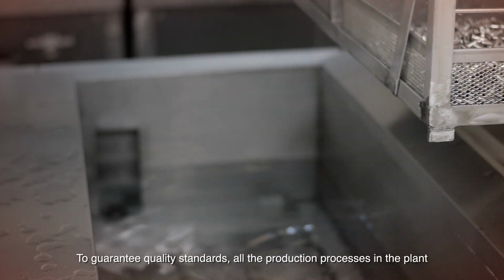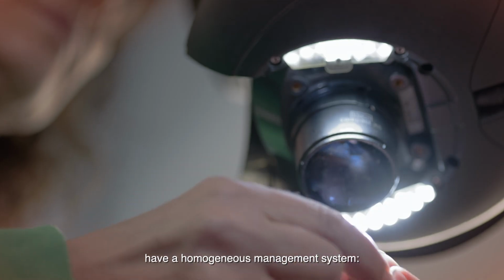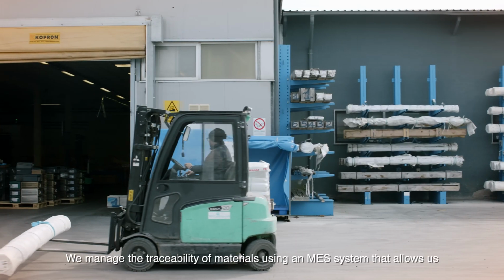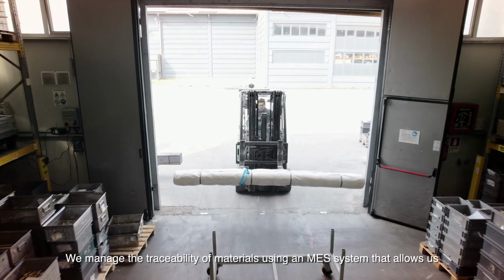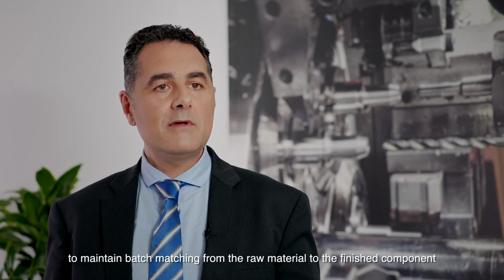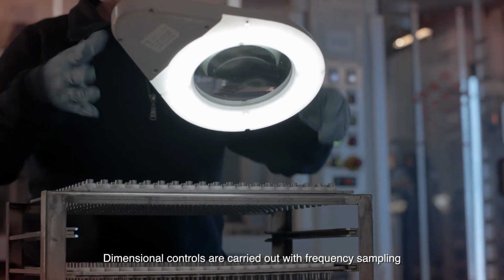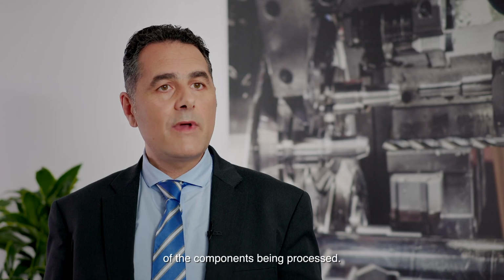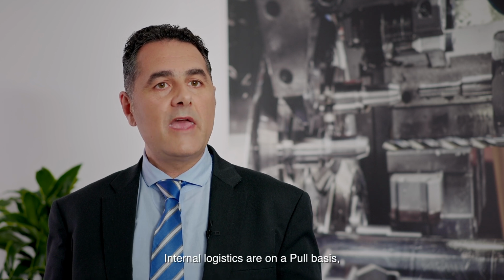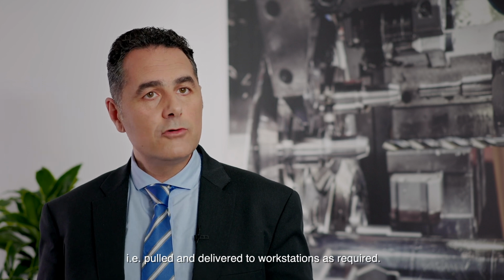To guarantee quality standards, all the production processes in the plant have a homogeneous management system. We manage the traceability of materials using an MES system that allows us to maintain batch matching from the raw material to the finished component. Dimensional controls are carried out with frequency sampling of the components being processed. Internal logistics are on a pull basis, i.e. delivered to workstations as required.